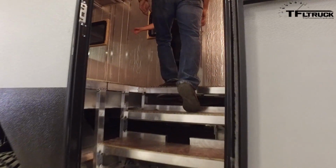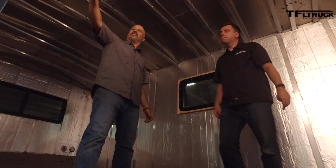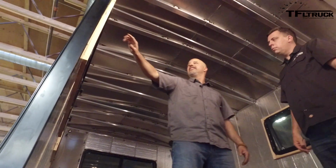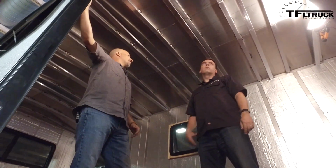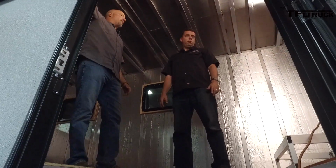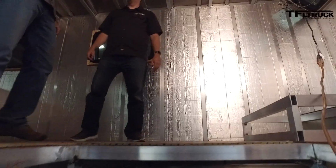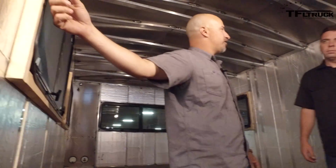All right, so right now this is just basically a box, but what you can actually see in here is the first level of insulation that we put in. We're using a double reflective foam insulation. This is a fire retardant foam insulation. We do what's called box-in-box construction. So there's actually a second interior set of walls put in here that has another inch of insulation.